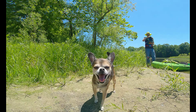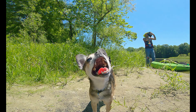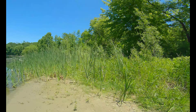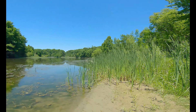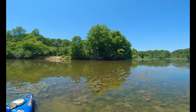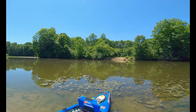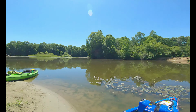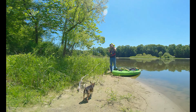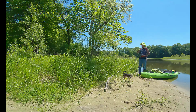Kayaking today, buddy? Is it hot out? It is hot, right? Stopping for a little breather on this sandbar area, just up top of Mott Lake, right in the opening part of the Flint River. Getting a chance to stand up and walk around a bit. Melvin's definitely warm. We are too.